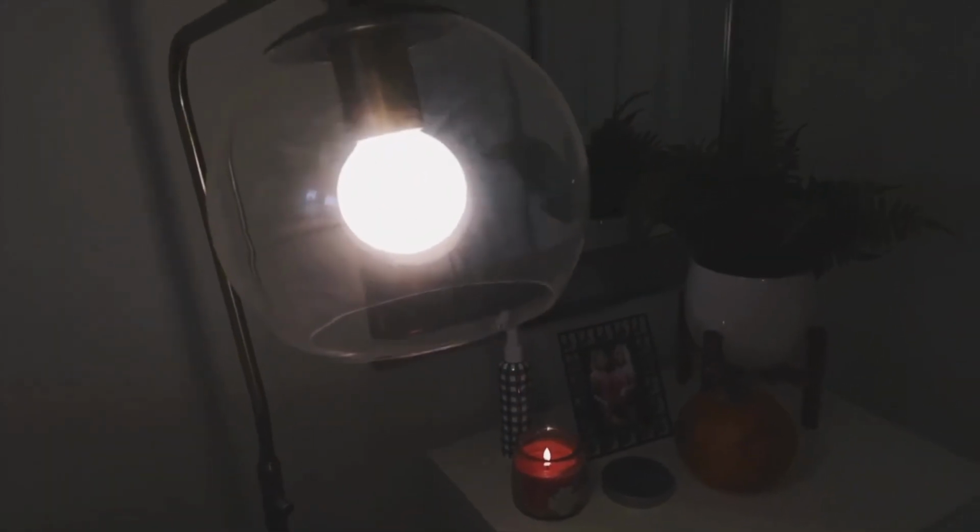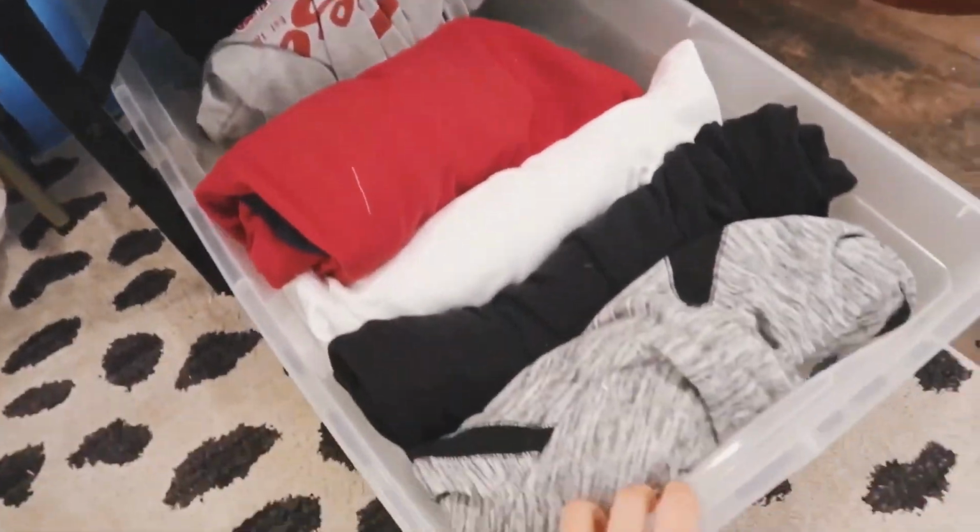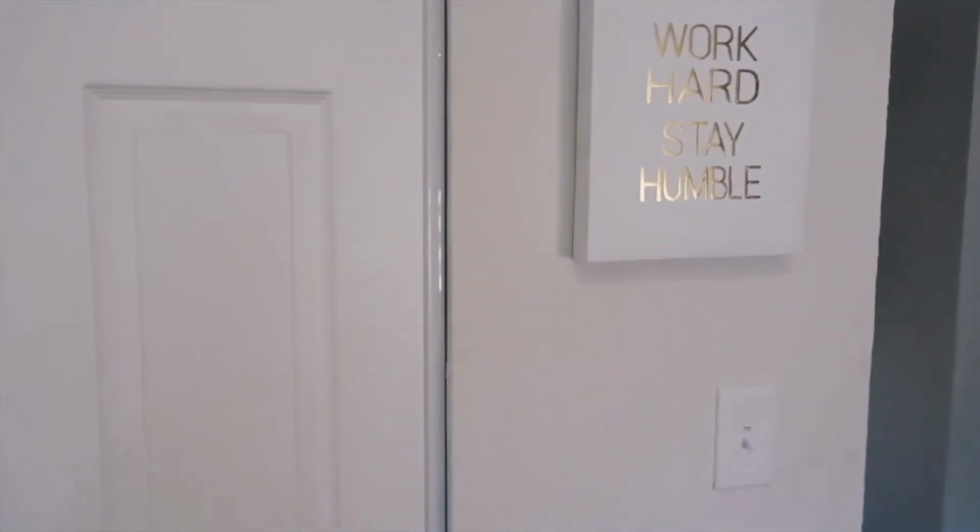There we go. It's an amazing, cute little lamp at Target, and I think it adds a lot. For my storage under my bed, I just keep my shoes, hoodies, and workout tank tops under here as well. We're gonna go to the closet.